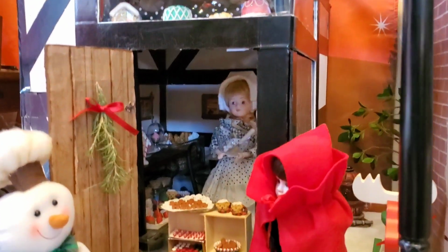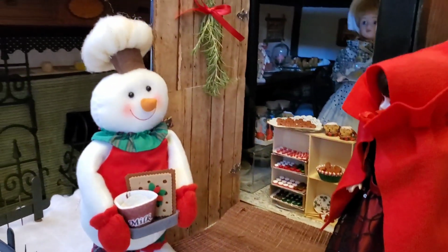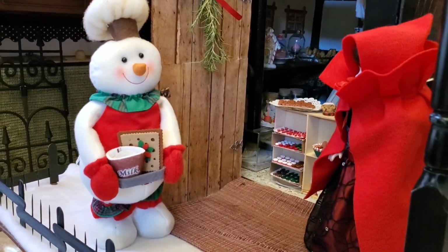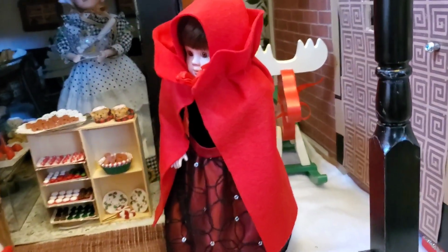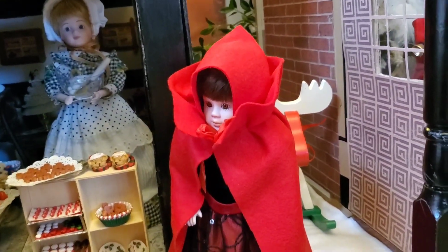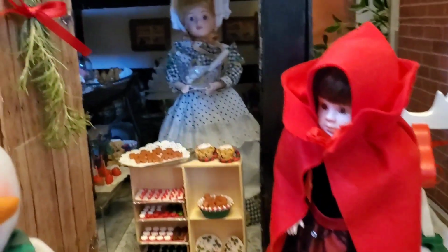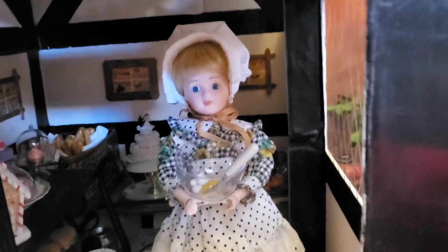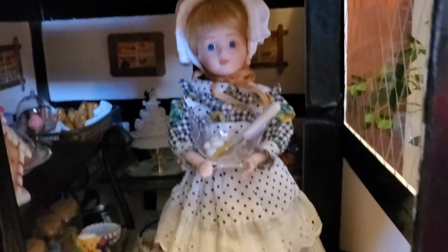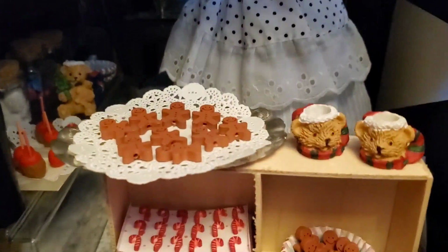Millie, of course, has been hard at work baking lots of Christmas goodies. We have a snowman outside serving some milk and cookies. And we have this little girl wearing her Red Riding Hood cape to keep her warm in the winter. Millie's in here with her bowl, baking more cookies, I'm sure. And then she has set up these trays.